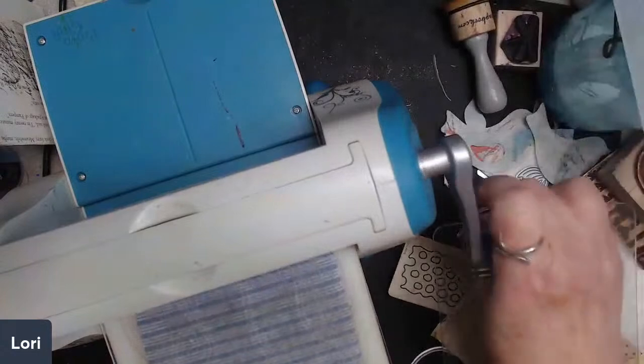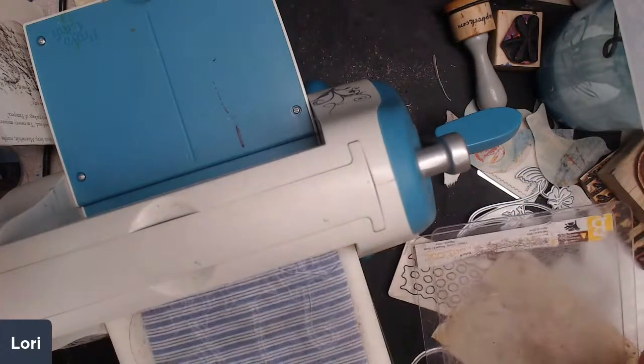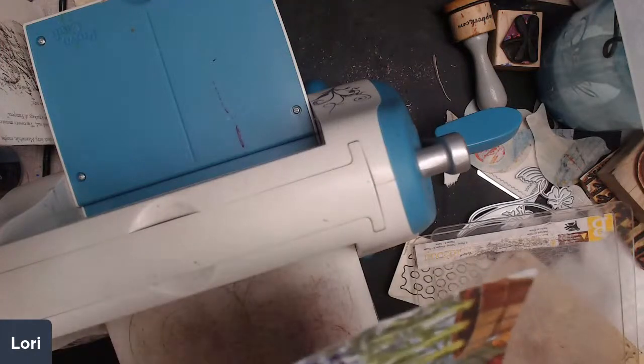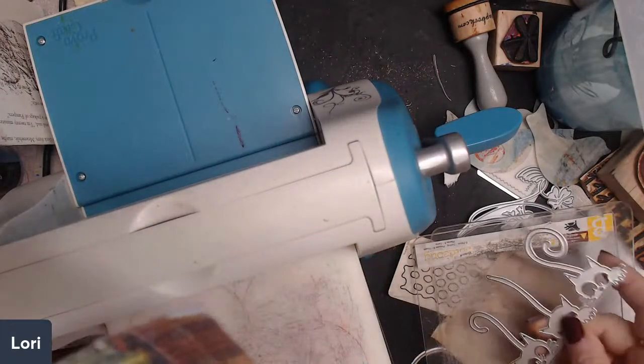Jan doesn't have a die cutting machine. I don't want to tell you what I have, Jan, but some people, if anybody was going to find one in a thrift shop, it would be Pam. Our Pam finds some of the best stuff in a thrift shop. But sometimes you can pick one up for a good price, you know, because they're not cheap.